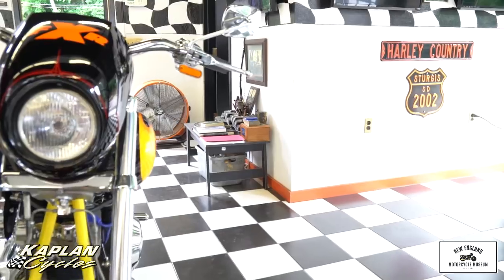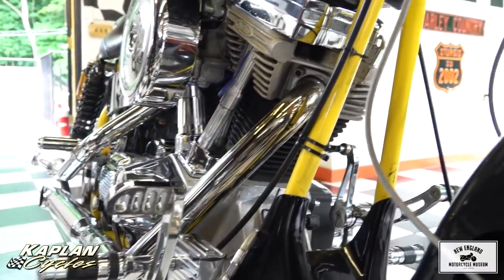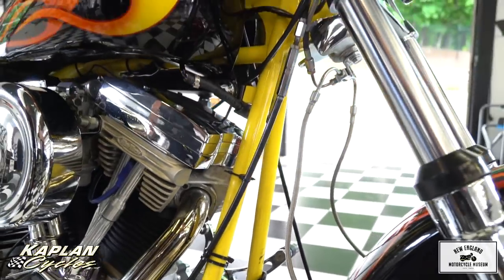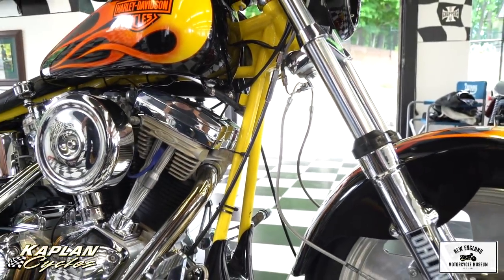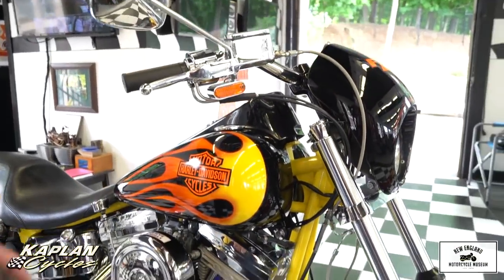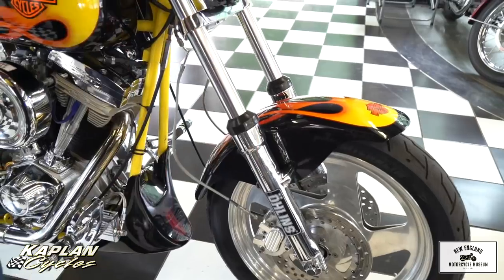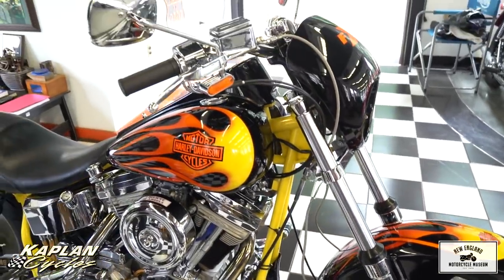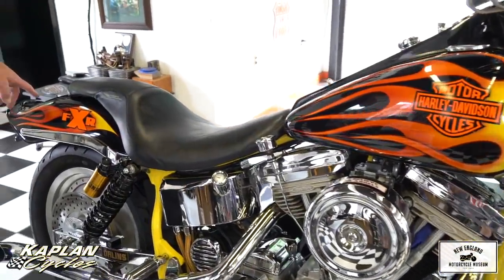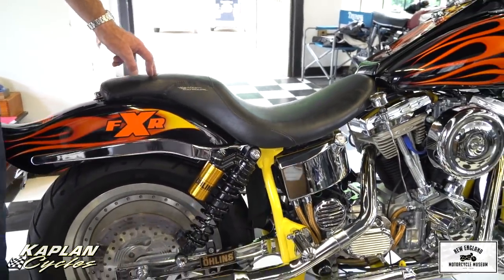The lower fairing, it has a quarter fairing with a custom pinstriping on it, black and red, to match the black, red, and orange and yellow flames job that's on the bike. It has the Harley Davidson traditional bar and shield logo on the front fender, along with the Fat Bob, Fat Boy style front fender, and the FXXT style rear fender. It's got the FXR logos on the side, obviously. This is a Harley Davidson Gunfighter saddle.